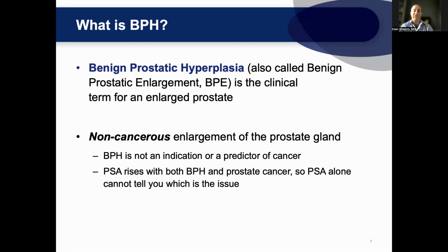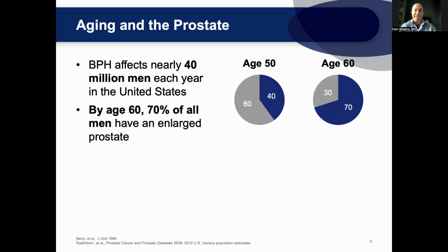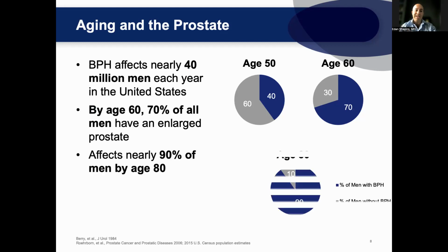So again, BPH, it's an acronym for benign prostatic hyperplasia. I'm going to use it interchangeably with one of the newer definitions, which is BPE, which is benign prostate enlargement. And that's really just the clinical term for an enlarged prostate. As mentioned in the previous slide, this is a non-cancerous enlargement, and having an enlarged prostate by no means indicates any risk, higher or lower, for prostate cancer. So as we can see from this graphic, it typically grows with age. With each decade of life, more and more men. So by age 60, we see here 70% of men. And we can see by age 80, 90% of all men are already having symptoms of an enlarged prostate.